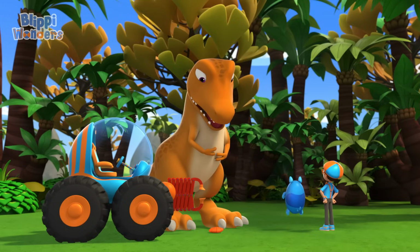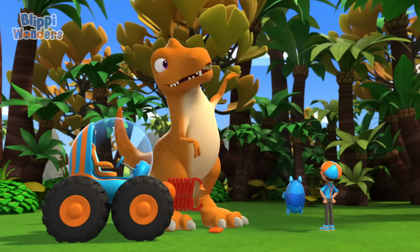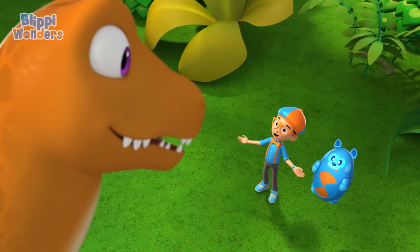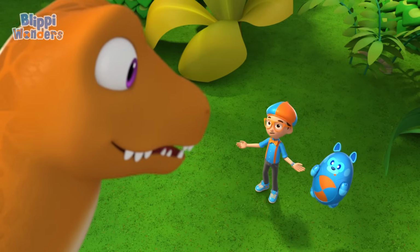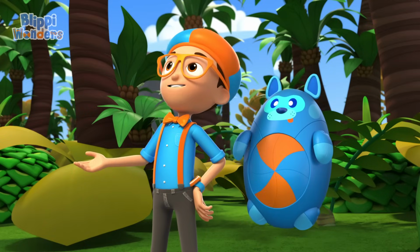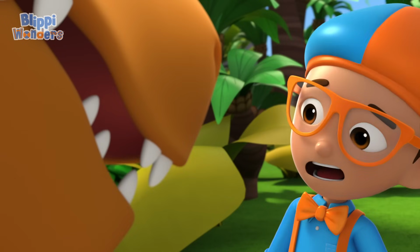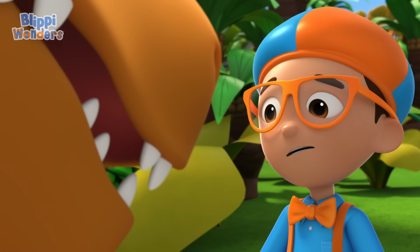Sometimes I forget my size. Us T-Rexes can be as tall as 12 feet high and up to 40 feet long. Wow, that's so big. Hey, let's go for a walk, Tina. Whoa, look at all of those teeth.